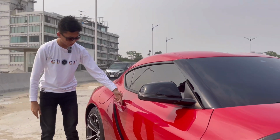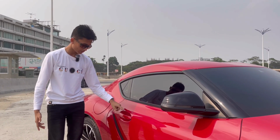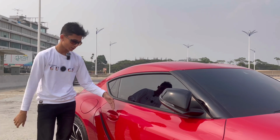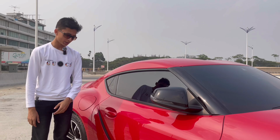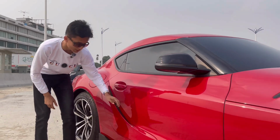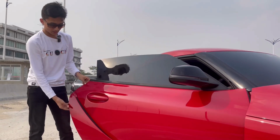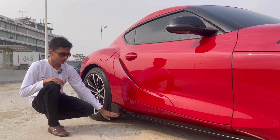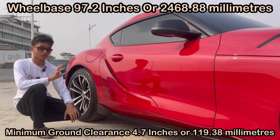And the door handles are actually like a normal BMW. You have keyless entry. When you lock the car, the mirror goes in and it has blind spot monitoring, and when you unlock the car, it pops open. And this is also actually a fake vent because it opens with the door, but it's actually there for design. The side skirt's pretty nice as well, and the ground clearance is not bad for a Supra.